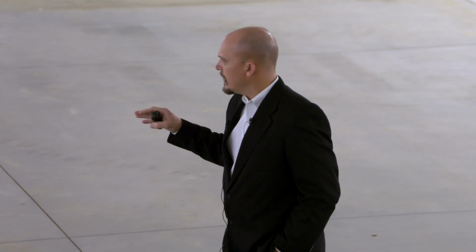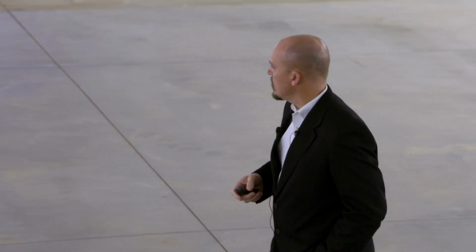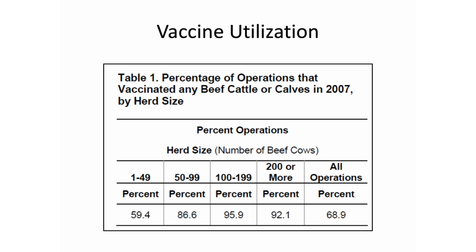To be classified as a beef cow-calf producer in this study, you had to own one cow. As long as you own one cow, you were classified as a beef cow-calf producer. They went in and asked about using vaccines, and they took that data and broke it down based on the size of the herd. If you have less than 50 cows in your herd, you fell in this category here. If you were a big producer with more than 200, you fell in this category over here.